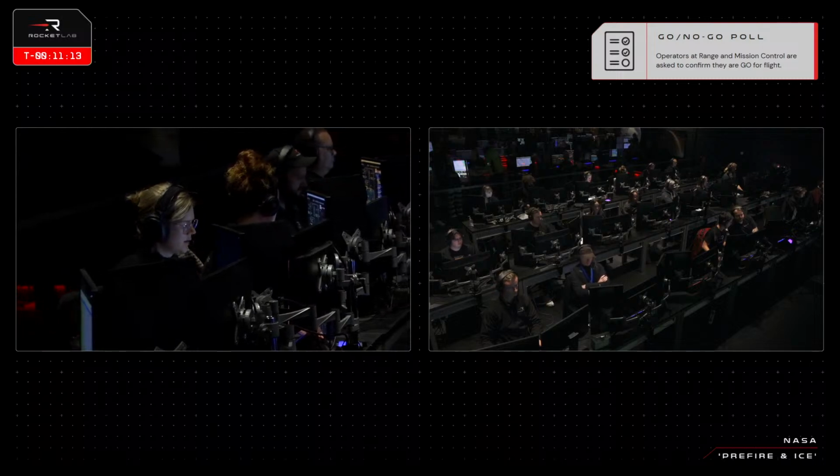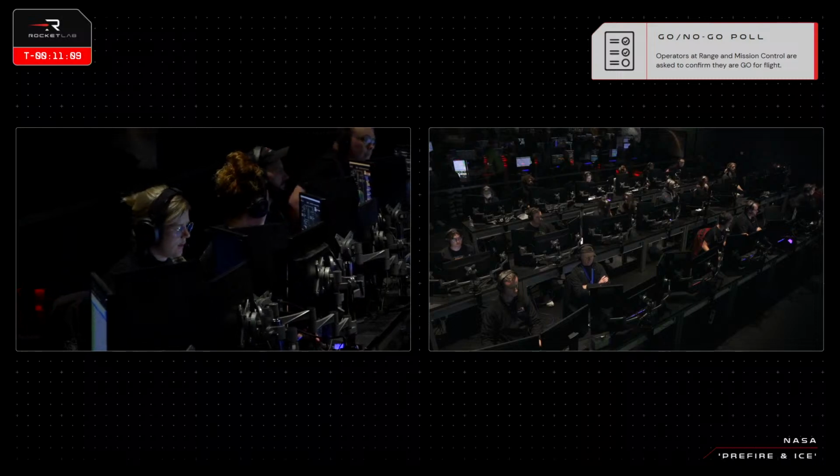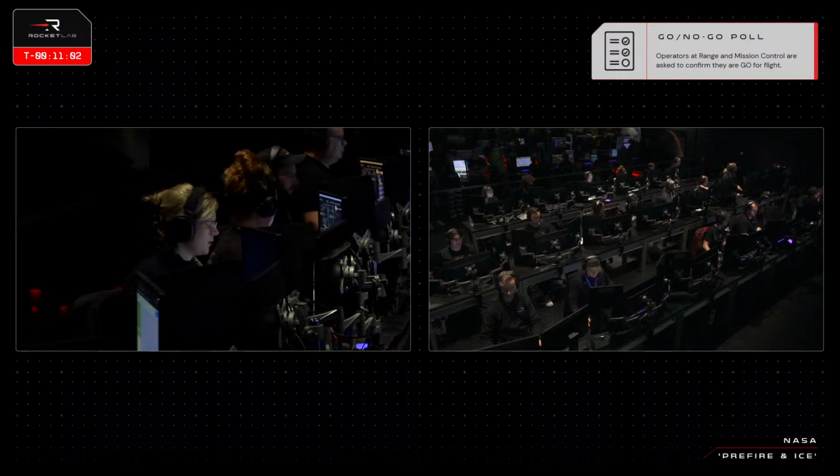The go, no-go sequence is complete. We are currently T-minus 11 minutes and 9 seconds and counting. We go for terminal count auto sequence at T-minus 10 minutes. From this time, the 3-watt hold procedure is in effect.